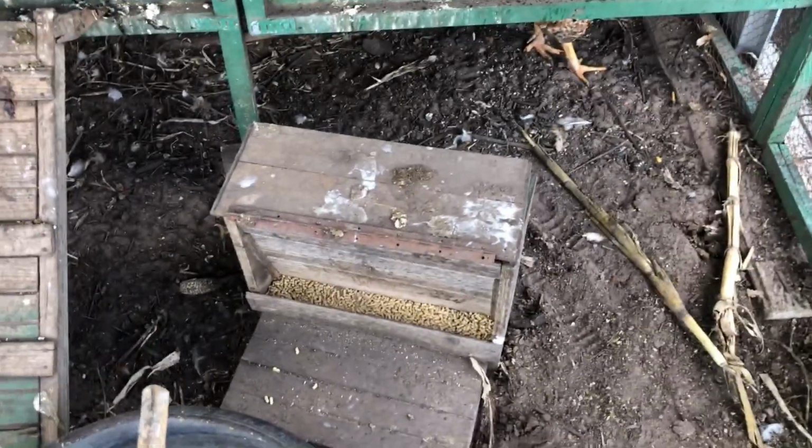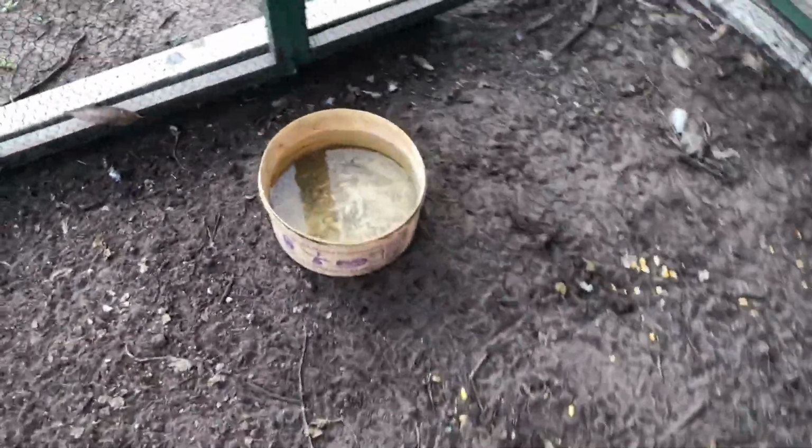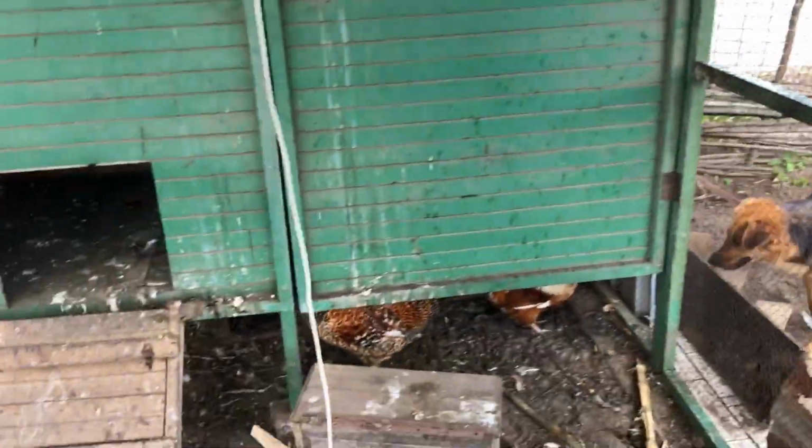This is their feeder right there. Gravity fed, put the food in there, and we throw maize here. They used to stay in all of this space right here, but then they would jump over and go and mess our garden. So we put them in this chicken coop for now, up until we can fence properly in this section. So that's the alpha male, as I said.